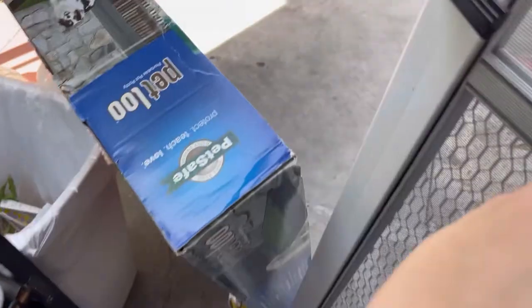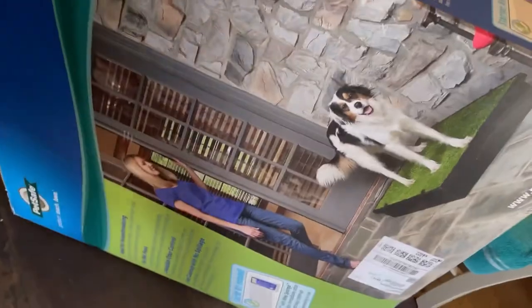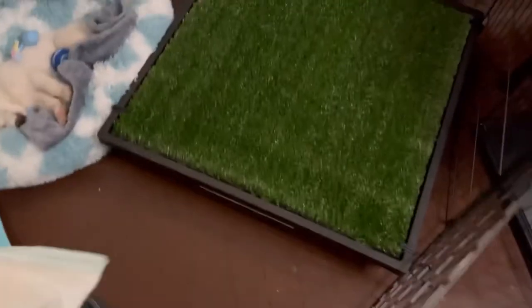I heard the door. Okay, here we go. Nice, nice, nice. This is the pet loo. I got the large one so that it's convenient. Okay, it's pretty big. I had to pick the large one because, like I said, he's gonna grow up. It's gonna be the same thing.